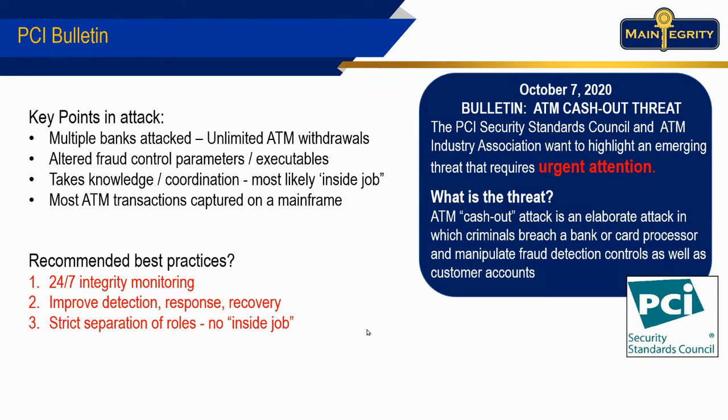Now, most ATMs still hang off a mainframe using IMS FastPath as much as anything. So this is really focused on mainframes and the risks that they have. But it takes knowledge and coordination. So the thinking around this attack was that it was an inside job, but it takes a lot of coordination. These days, hackers are after money. They are patient. They are well-funded. This is a business. So what did PCI recommend?